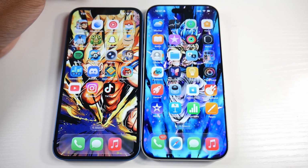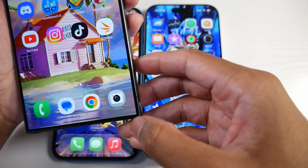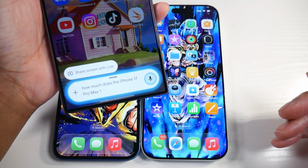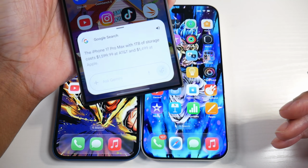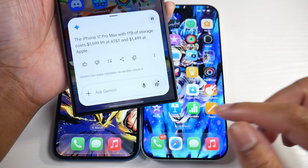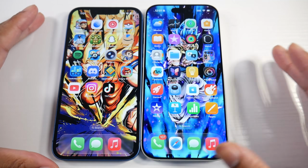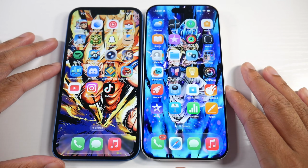And I hate to bring this up, but hold on. I got my S24 right here. Now watch this. How much does the iPhone 17 Pro Max 1 terabyte cost? The iPhone 17 Pro Max with 1 terabyte of storage costs $1,599. Yeah, so you see why I never really use it, because for some reason it's just not smart. And I'm not trying to say that it's horrible. You can do stuff with it, but I don't know. It's not that smart to me.